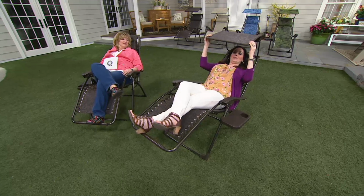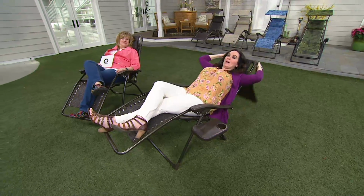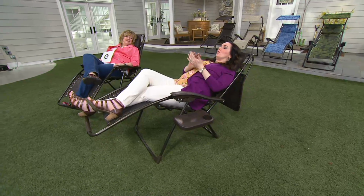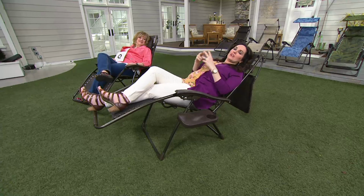When you use your canopy, it's going to block 90% UVA and UVB rays, which is great. We love that. If you don't want to use it, no problem, flip that back. And you still get all that wonderful comfort. I mean, that's what Bliss is known for, the function and the comfort and the style. These are the most comfortable chairs I've ever sat in.